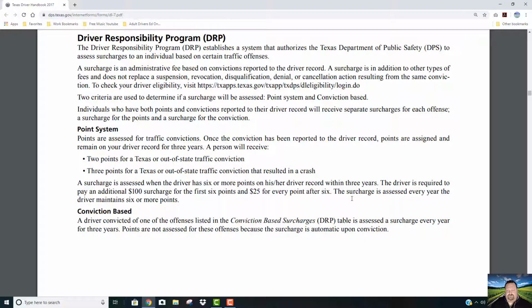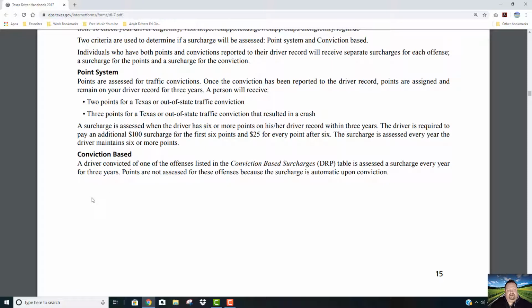within 3 years. The driver is required to pay an additional $100 surcharge for the 6 points and $25 for every point after 6. The surcharge is assessed every year the driver maintains 6 or more points. Conviction-based. A driver convicted of one of the following of the offenses listed in the conviction-based surcharges table is assessed a surcharge every year for 3 years. Points are not assessed for these offenses because the surcharge is automatic upon conviction.